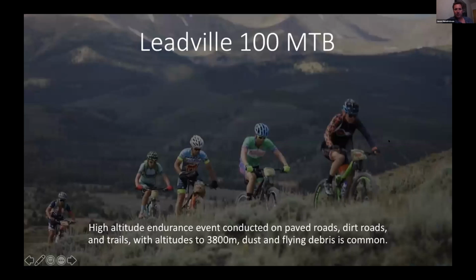So Leadville 100 is, like I said, a 100-mile mountain bike race held in Leadville, Colorado every year. It's conducted on a combination of paved roads, dirt roads, and trails. Altitudes up to 3,800 meters, so very close to 14,000 feet. And lots of hazards along the way, including a lot of dust, flying debris, lots of things to get in your eyes.